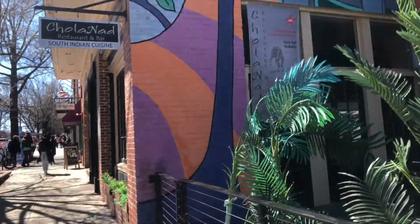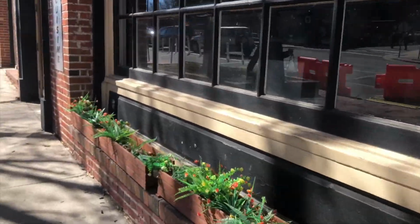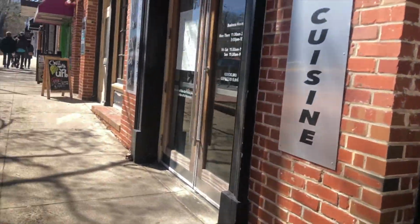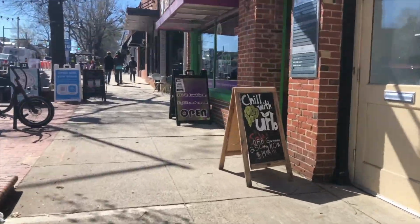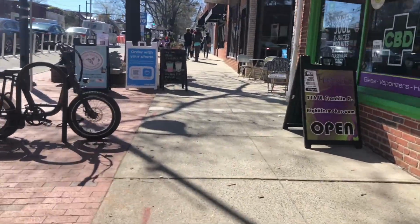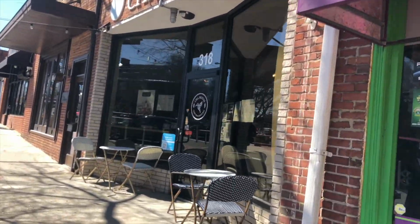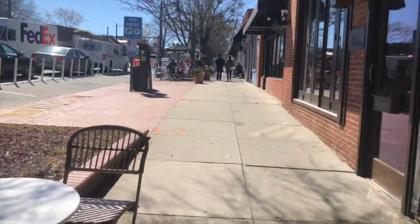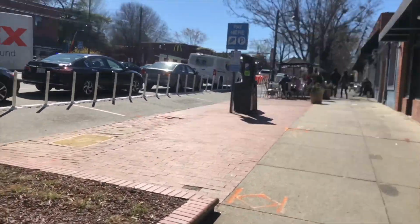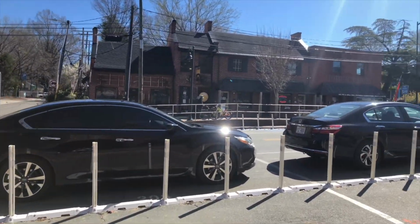This is Cholanad. It's an Indian restaurant. Smoke shop. Now we're getting in some really cool places up here. This is Cha House, really good boba. And across the way over here, Perennial's a really cute coffee shop. There's a record store.